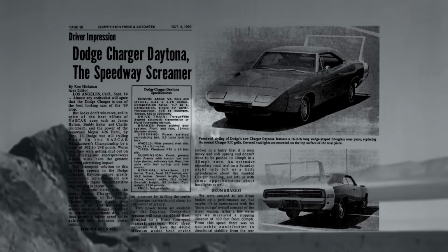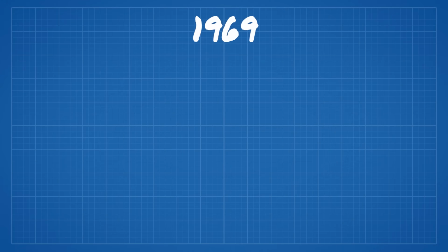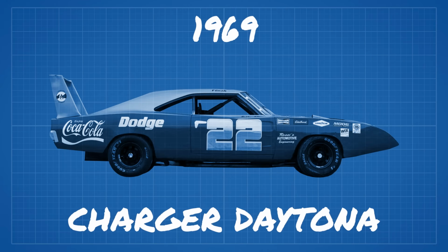If the Charger 500 made a bang, then this was apocalyptic. It eviscerated every norm, standard, and convention that stock cars were known to have. It was the model to end all models, the amalgamation of racing's greatest designs. It was the Dodge Charger Daytona.